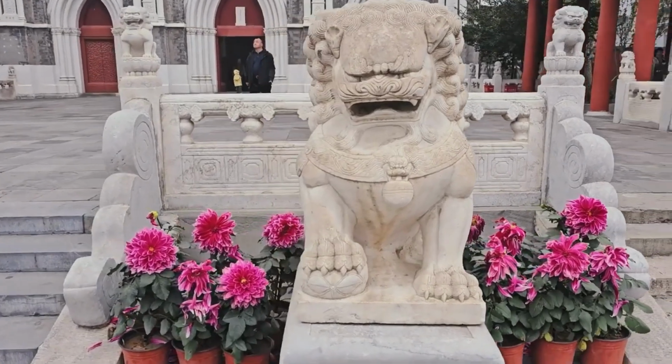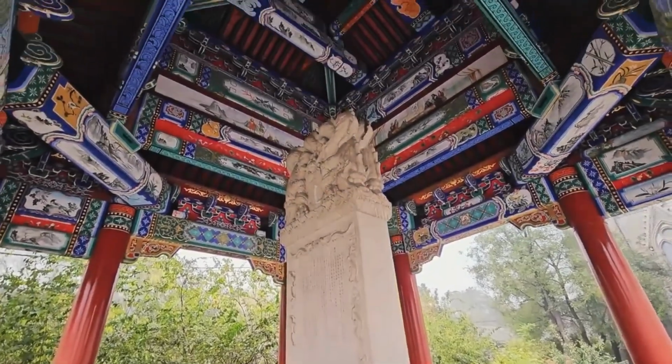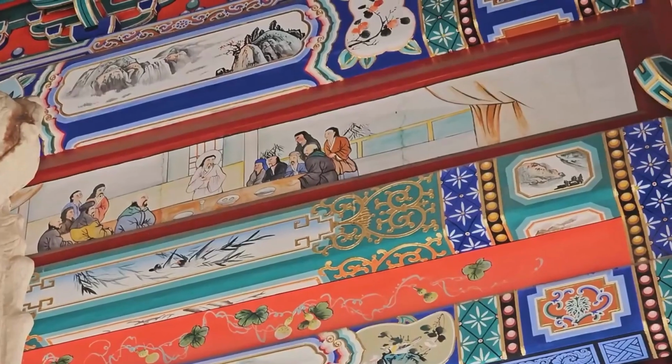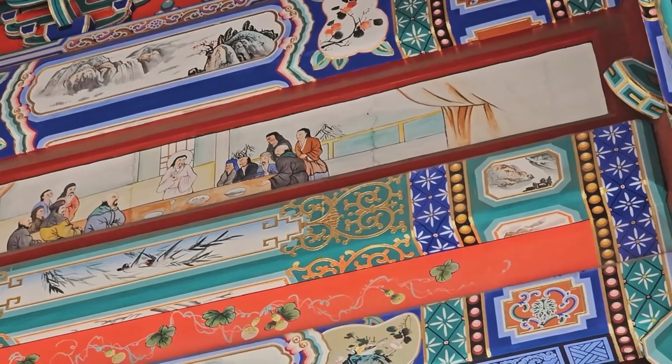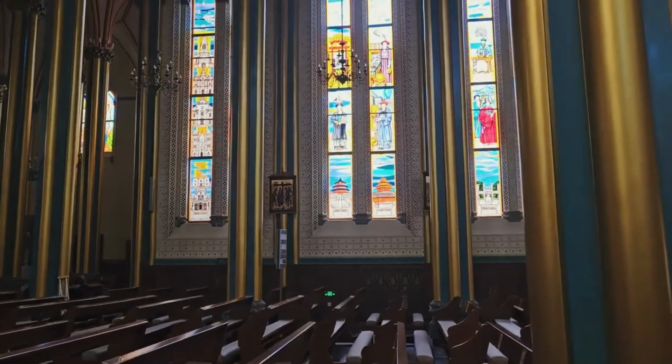There are 2 gazebos at the entrance. Typically, Chinese gazebos have traditional imagery, but here you'll find biblical motifs in Chinese style. It's fascinating, but the most interesting part is inside: it's a Catholic church, but with a twist.